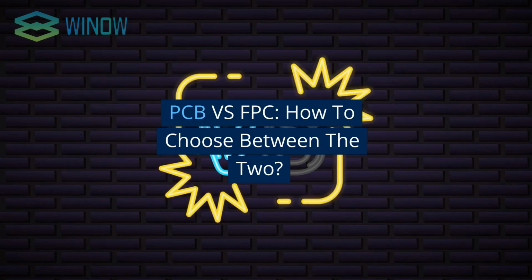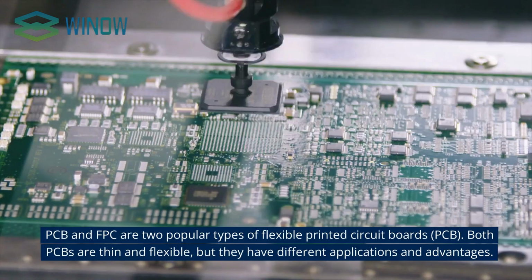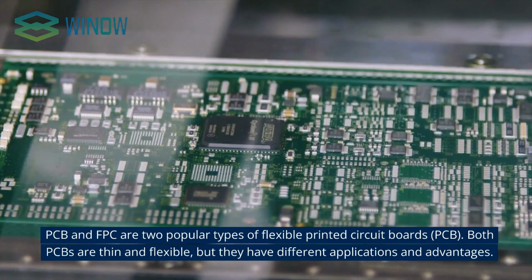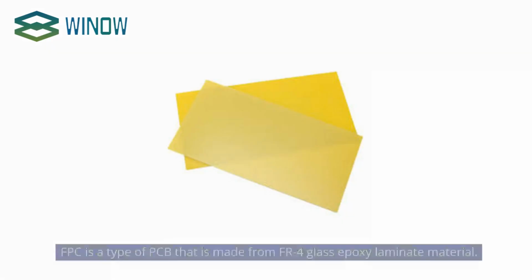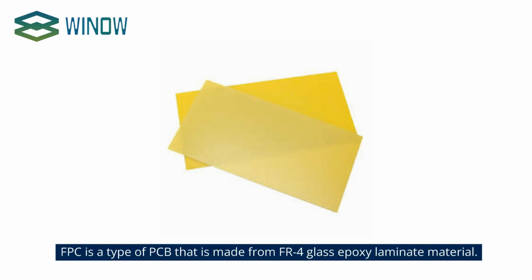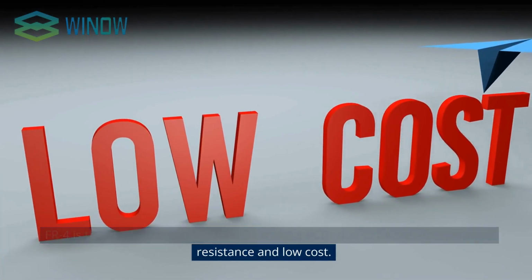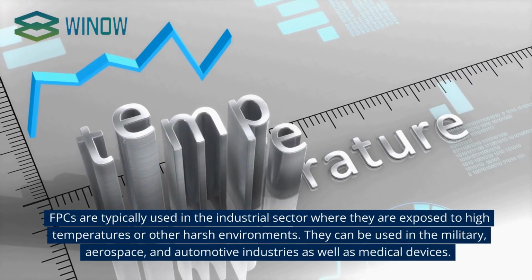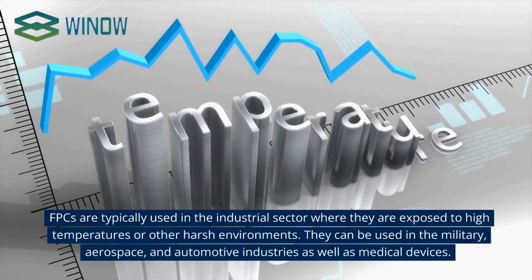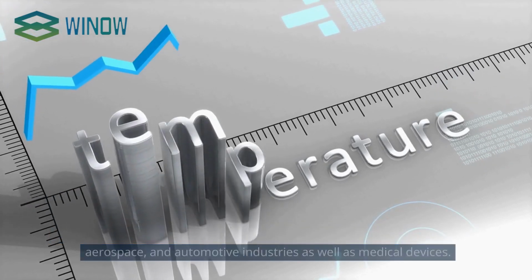PCB versus FPC, how to choose between the two. PCB and FPC are two popular types of flexible printed circuit boards. Both are thin and flexible, but they have different applications and advantages. FPC is a type of PCB that is made from FR4 glass epoxy laminate material. FR4 is the most common material for making PCBs due to its high temperature resistance and low cost. FPCs are typically used in the industrial sector where they are exposed to high temperatures or other harsh environments. They can be used in the military, aerospace, and automotive industries as well as medical devices.